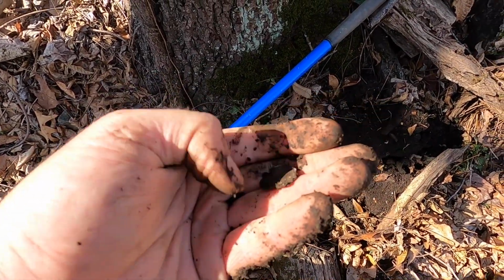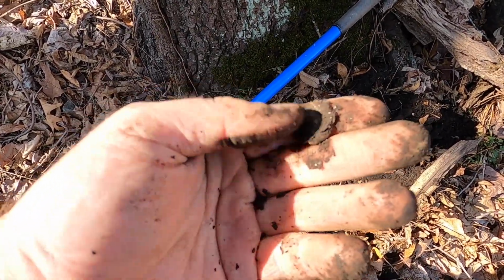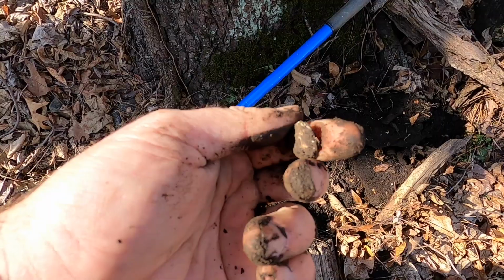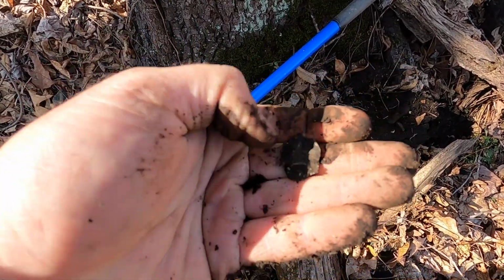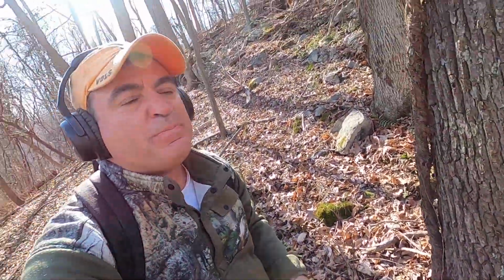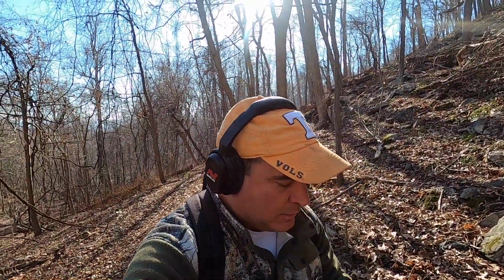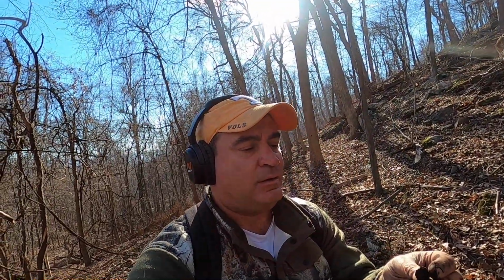Kind of looks like that other bullet I found. It's real muddy. All right, we'll bag it. I can't tell. We'll bag it and keep going. But it has that low grunt that lead has.